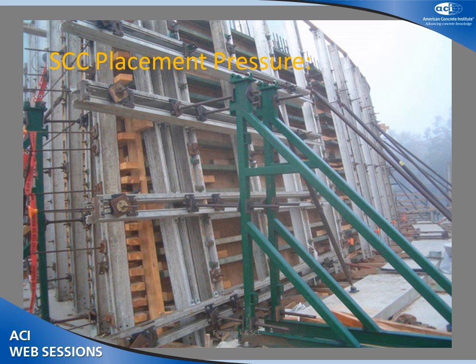SCC placement pressures. Okay, this is some formwork again at the Cathedral of Christ the Light. All the walls were circular in plan, and they had an inclined slope of about 10 degrees, so they were conical surfaces. The placements we had on that project were fairly extensive, and we were after a very high quality as-cast finish.